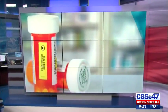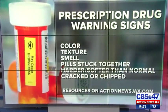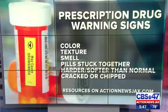All right, some of the signs your prescription drugs are damaged: if there's a difference in color, texture, or smell, if they're stuck together or harder or softer than normal, if they're cracked or chipped, don't take them. Instead, contact the mail order pharmacy that shipped them.